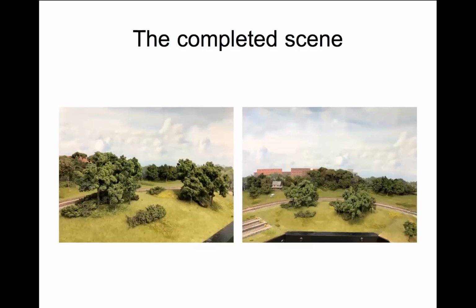So I added some trees and some underbrush and whatnot, and it's a nice little rural scene, and I think it creates a little more distance between the yard and the town where the yard resides, and then Carrollville, the next module over, where most of the switching occurs.